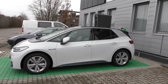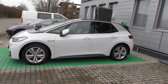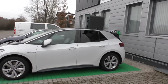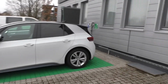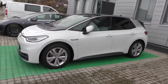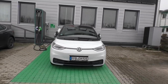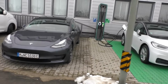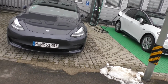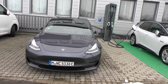So ID3 would be a really good car for a city, I think, because you can park it. And the interior space is quite good with ID3. The boot space is not as good. And let's check the width of the car. Yeah, it's also not that wide as the Model 3. Yeah, Model 3 is quite wide. So yeah, it's not so simple to park in the city parking spaces.